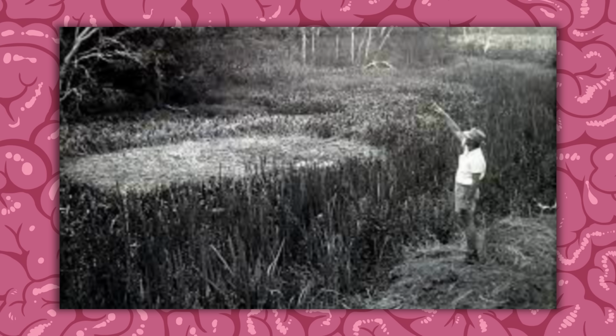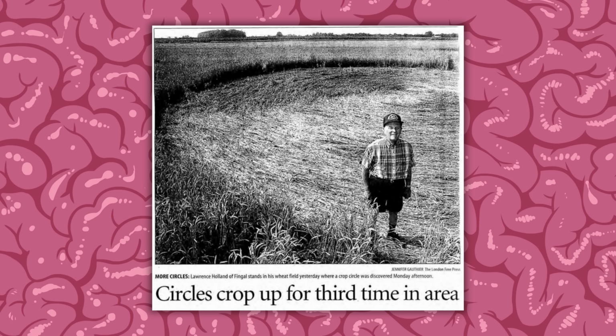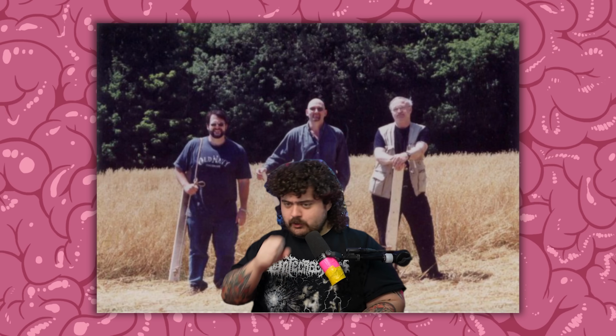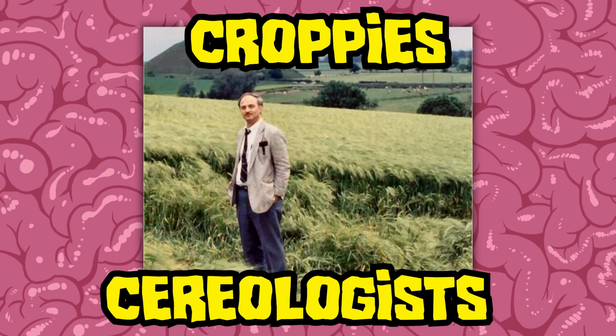We talked about all of the little crop circles popping up. All the most iconic ones were in England. How? Why? What are some of the explanations to some of this stuff? Well, because of the growing public interest of crop circles, many experts began to pop up. Say it along with me. Experts. They were referred to as croppies or cereologists. They call me a croppie, but I'm also more scientifically referred to as a cereologist.